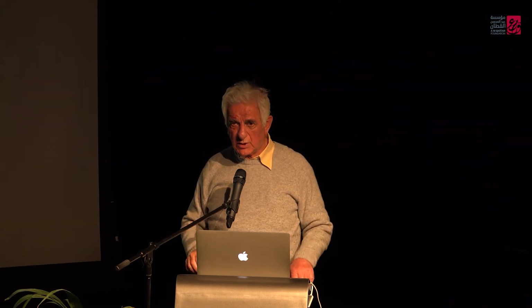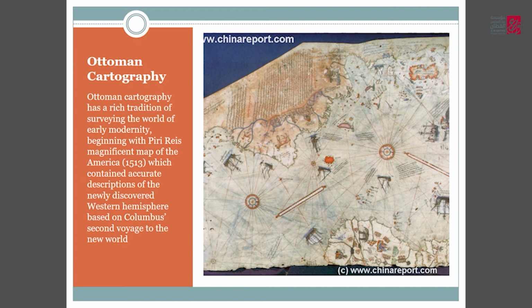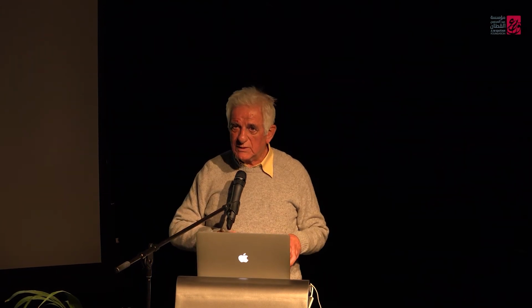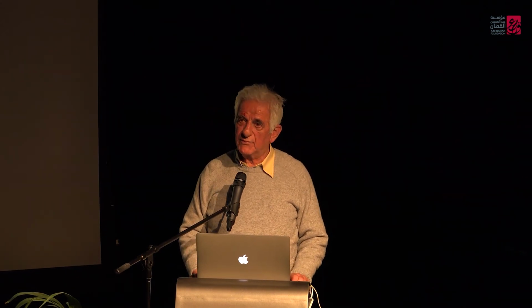Ottoman geography goes much earlier than that. Ottoman cartography has a rich tradition of surveying the world of early modernity, beginning with Piri Reis's magnificent map of America from 1513, which contained accurate descriptions of the newly discovered Western Hemisphere based on Columbus' second voyage to the New World. And it is said that many of the cartographers accompanying the voyage of Columbus were Arab navigators from North Africa, and that this was an important link which allowed Piri Reis to construct his famous map of the New World.